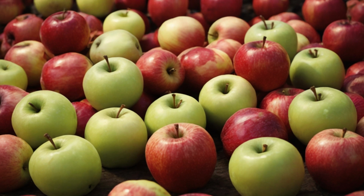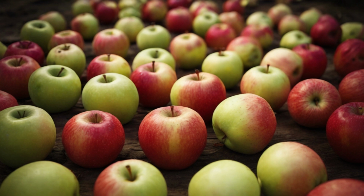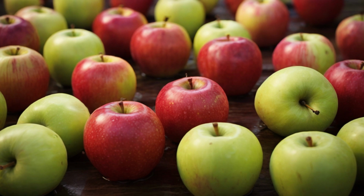First, eat apples with the skin on. Most of the fiber and antioxidants are concentrated in the peel, so leaving it on gives you the most nutrition. Second, pair apples with a protein or healthy fat, like almond butter or cheese, to balance blood sugar and make for a more satisfying snack.